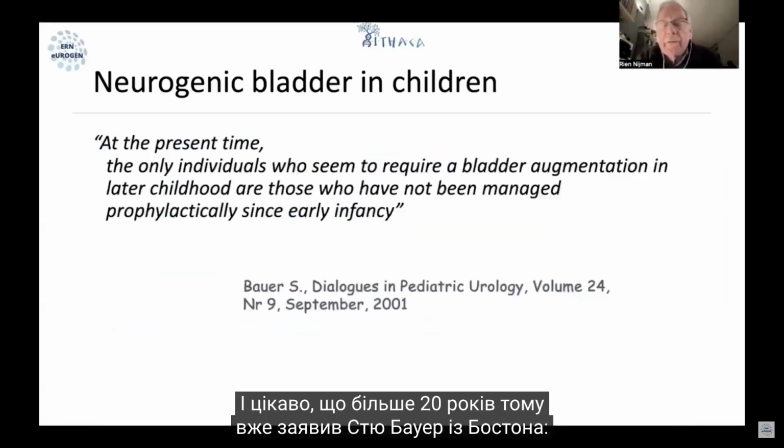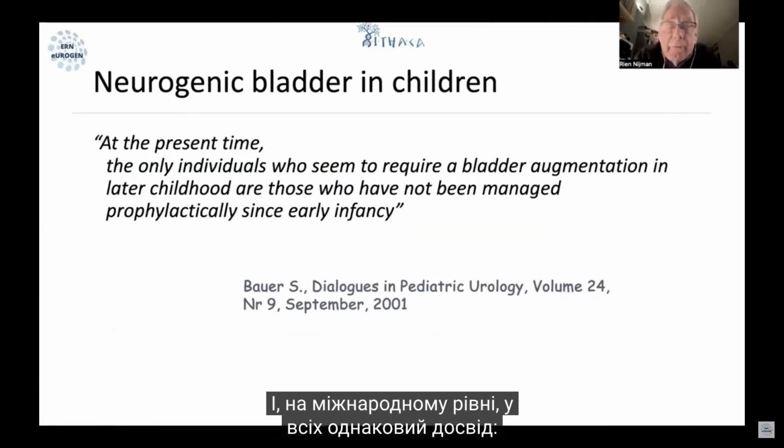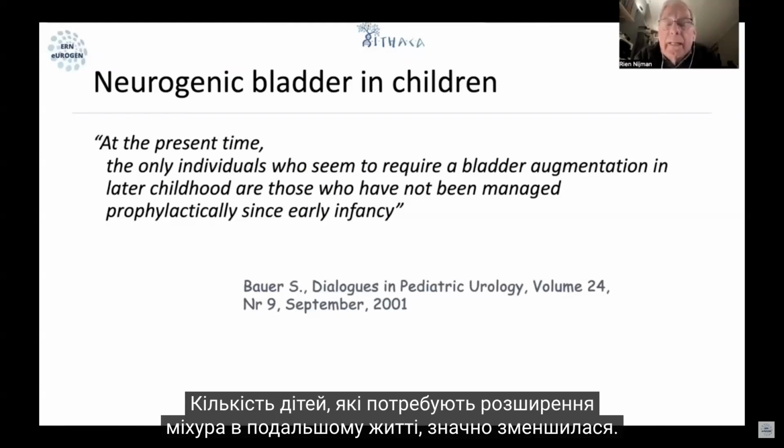And it's interesting that more than 20 years ago, it was already stated by Stu Bauer from Boston. At the present time, the only individuals who seem to require a bladder augmentation in later childhood are those who have not been managed prophylactically since early infancy. And internationally, everybody has the same experience. The number of children needing a bladder augmentation later on in life has really tremendously decreased.